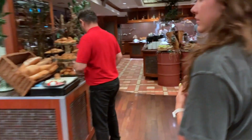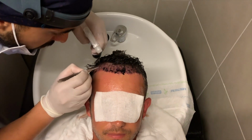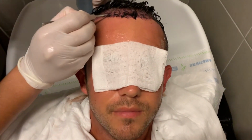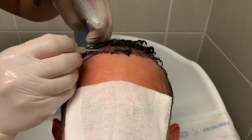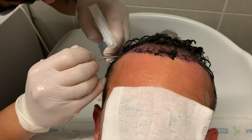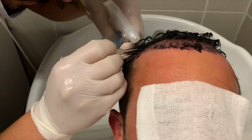Now, once this is all done, you will go back to the hotel and rest up for a day, and then over the next couple of days you'll go in and have the area washed and cleaned up, and fresh bandages put on to make sure that everything is healing correctly. The doctors will then see you again just to make sure that everything has gone to plan, and then you will pretty much be on your way.